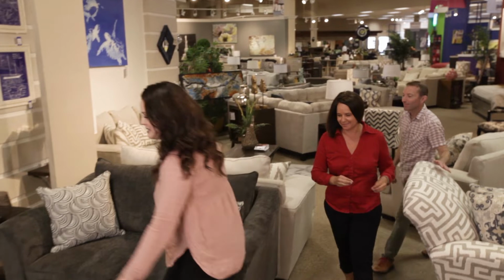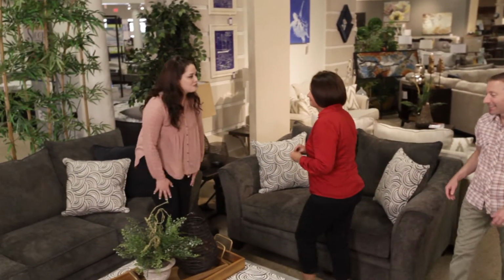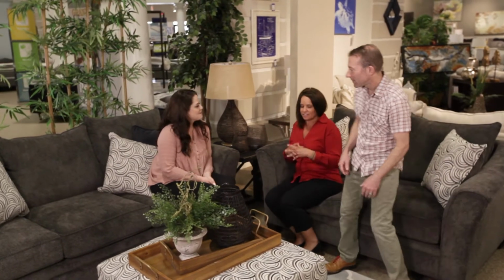This is absolutely amazing. Accessories really can change the story of a room. They absolutely can. It's such an inexpensive way to change up your room with your existing furniture that you may already have, or when you change to something brand new that Grand can offer you.